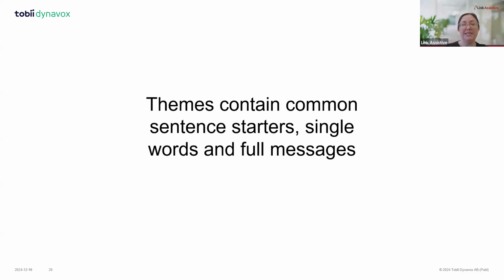So in TD Snap Express, theme refers to the topic or context that you might be communicating in. These can be personalized based on the person's needs and interests. And the themes contain not just vocab related to that theme, but common sentence starters, single words, and full messages all grouped together. So we'll show this here.